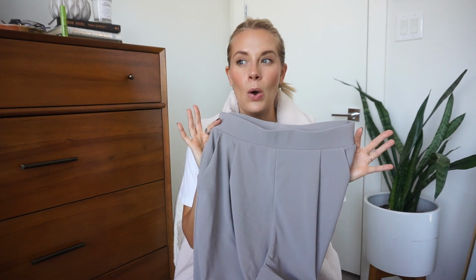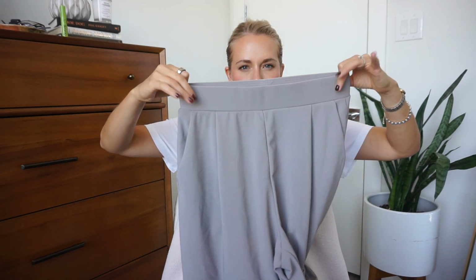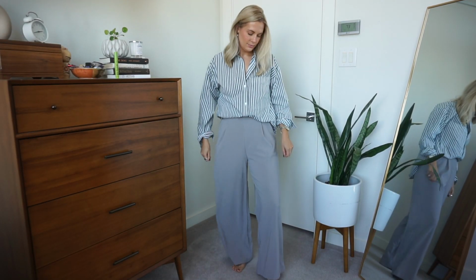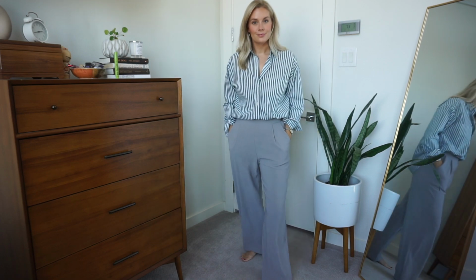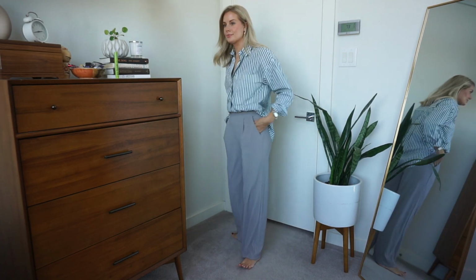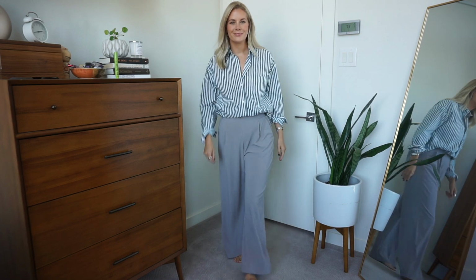Okay, next are this style of trousers. These are probably one of my favorite sleek trousers that they make. It's a solid panel up at the front and the back as well, so there's no dramatic bungee on it. There are no belt loops, but sometimes for trousers like this, it's nice if you're not going to wear a belt to have just a flat panel because it looks seamless and classic.